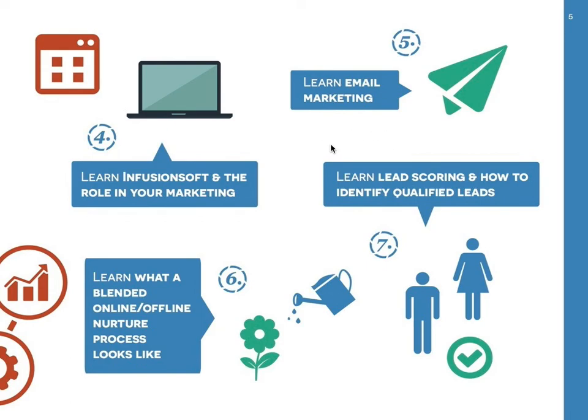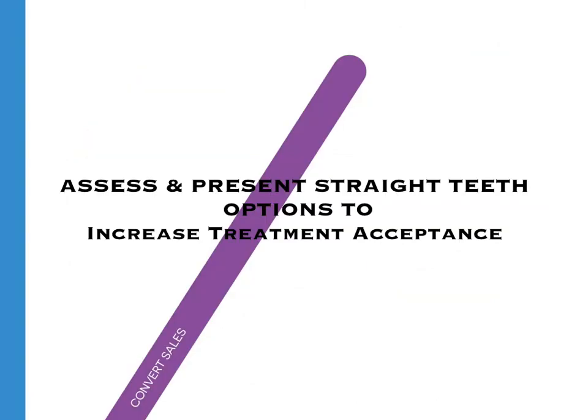You also need to understand lead scoring. Lead scoring basically means you have to qualify all these things. Once you've got the contact details from somebody, they may be a lead, but you have to then qualify them as a marketing qualified lead and a sales qualified lead. There's a whole system for this, because you don't want to waste your time and energy and money on your team phoning the wrong people at the wrong time. You'll just annoy people. And you also need to learn what a blended online-offline nurture process looks like. By mixing how you communicate with people, you can create a very natural but yet very engaging process.